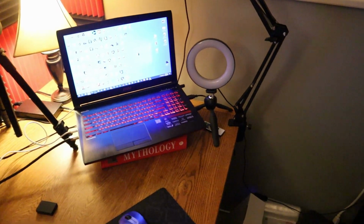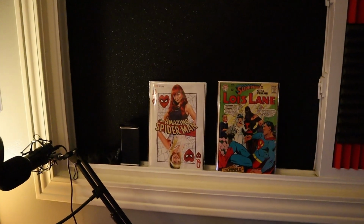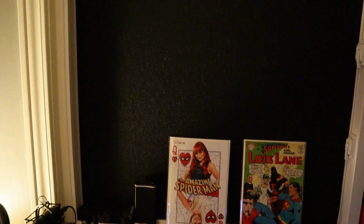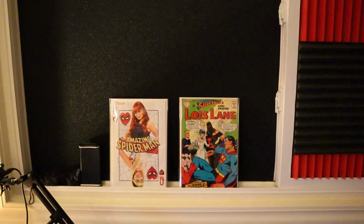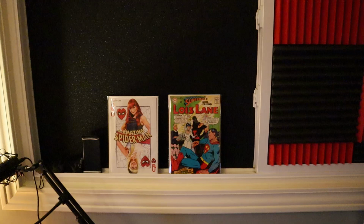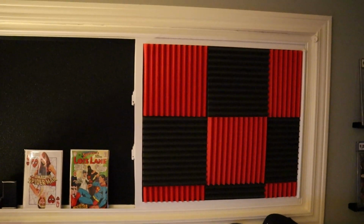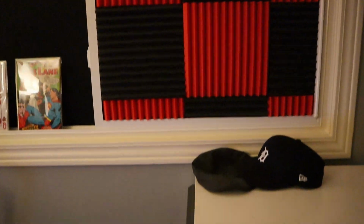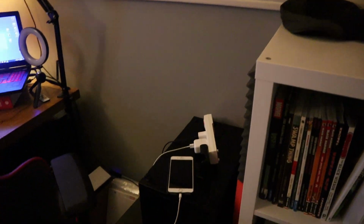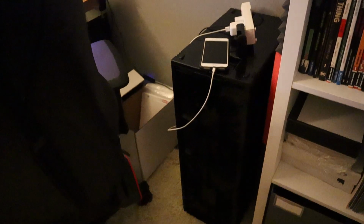Here's my main laptop. Propped up by a mythology book that I've never read. You can see I've blacked out the windows in here to keep out the UV light. Should do something decorative over here though. I'm not sure. Maybe I'll just put up more soundproofing like I have on this side of the window. I think it looks pretty cool actually. But it's one of those things where you're like, I'll get around to it, and then you just don't. Most of my slab books are inside these 2 black plastic cases.